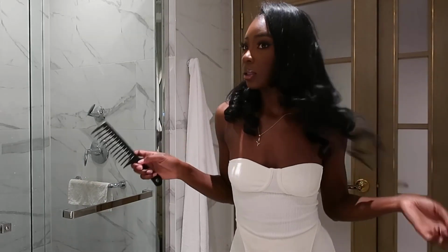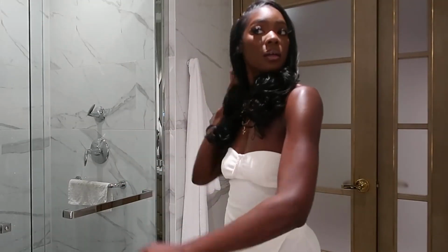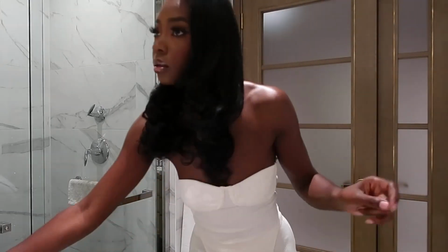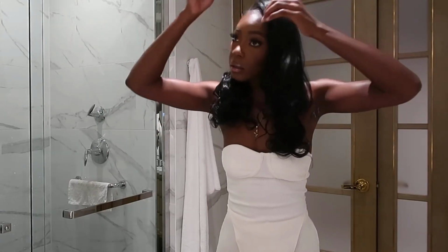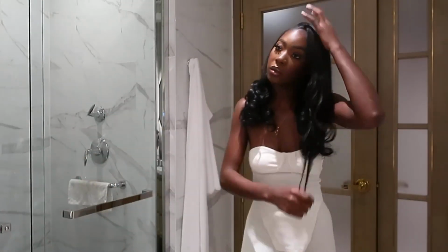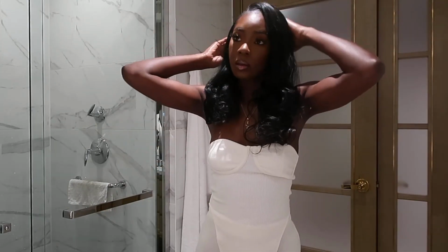So now I'm gonna take my wide tooth comb. Y'all know how this go. And we are just gonna comb through it. So yeah. This is what it looks like. Super freaking cute. Super cute. Never, ever had to do too much. Super cute. With the hotel shoes.